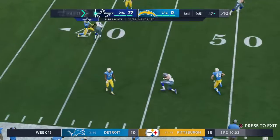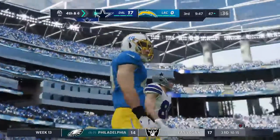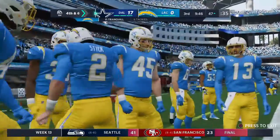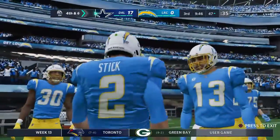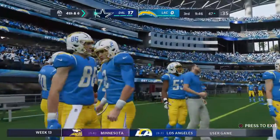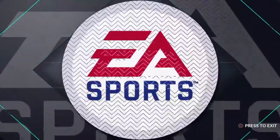And he's got his man on the out route. And they will advance this across midfield, but still well shy of a first as he's tackled at the 47. Whether you're playing West Coast offense or not, one of the maxims of the West Coast offense is you're either throwing a touchdown or a check down. In other words, look for the big shot, but be smart. And I think they did exactly that on that play.